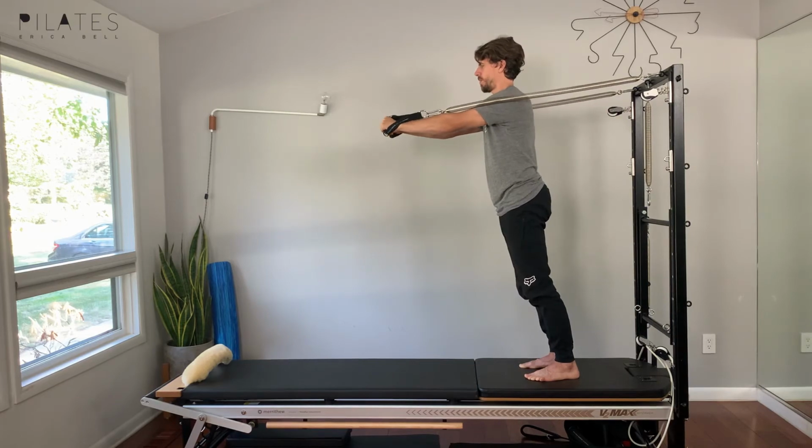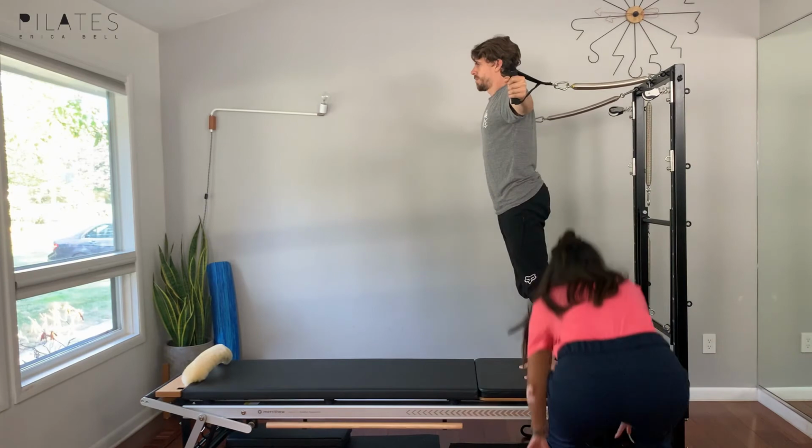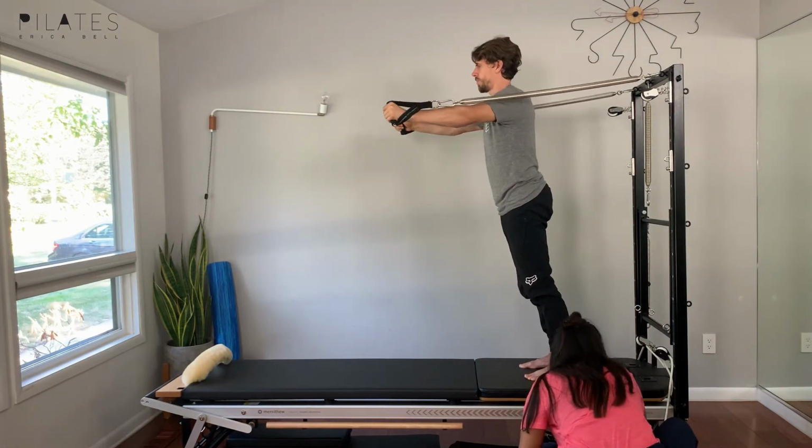I was trying to find one of my props, but I can't find it. Looking for my yoga block. Oh, here it is.